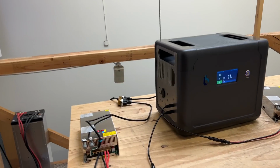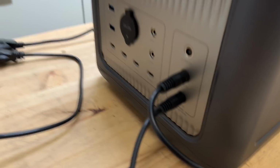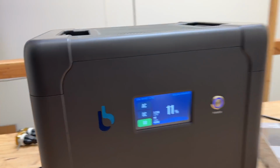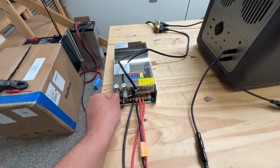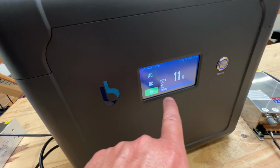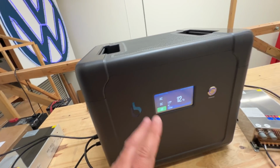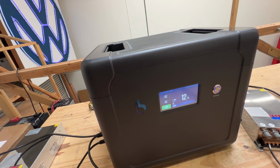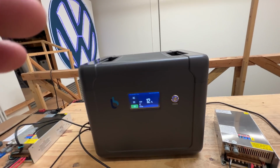Okay, it's time to see if it can actually do the published specs, right? So on the solar side, it's supposed to be able to do 12 to 1200 watts through these 3 ports. Right now I have it charging 500 watts with one of these power supplies. I'm gonna put the other one up. Here we go. So 1124. It's got an MPPT charging controller, right? So that's why it's fluctuating back and forth, trying to find the best load that it can get. That's about as much as these power supplies will do.